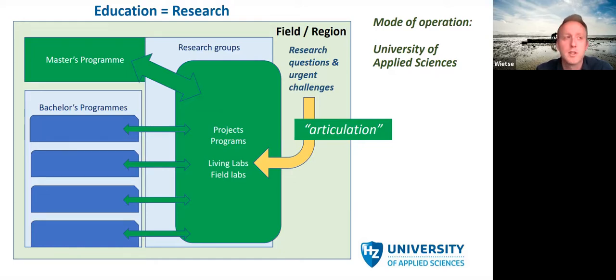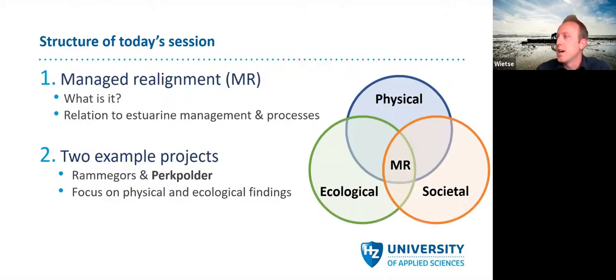And I think the Polder2C's project is a really good example of that. And also the themes that we're going to work on in the next couple of weeks will hopefully help us do that better. So what I want to focus on today is the topic of managed realignment. Essentially, what is it and how it also relates to estuary management and processes. Some concepts and some theory, and then I also want to take you to an example project. I mentioned here two, but I want to focus today on the Perkpolder project. And I want to look specifically at the physical and ecological findings of the project and how that actually could teach us something also in the context of the Hedwige-Prosper project.